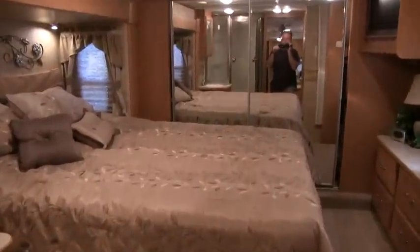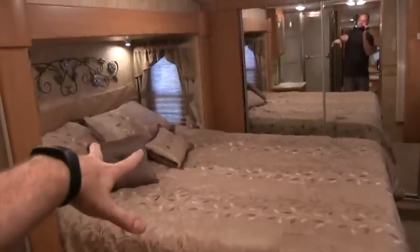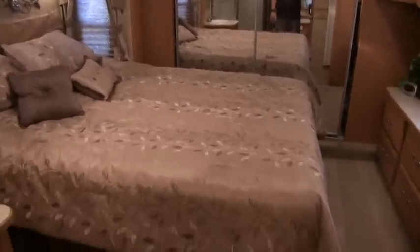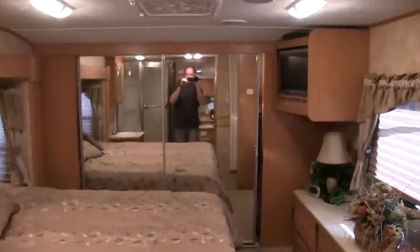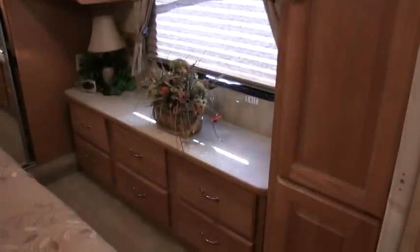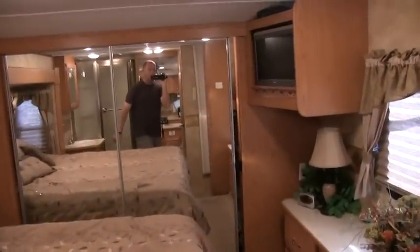Go up into the bedroom here. This is a queen bed. That's the second slide out. Queen bed slides out. You can lift up the bed. There's lots of storage. And again, lots of drawers, cabinets, small closet here. And of course, your huge closet up front.